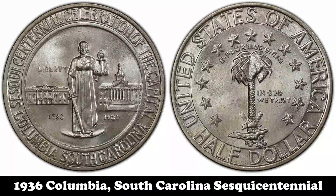The 1936 Columbia, South Carolina sesquicentennial. Of the many commemoratives authorized by Congress in 1936, the Columbia half dollar was the first one authorized, but it was the last one struck that year, and it was struck well after the festivities related to the celebration had taken place. There are six sets of the Columbia sesquicentennial half dollar that were sealed in a time capsule that was opened in 1986. These sets were marketed and sold for several thousand dollars each.